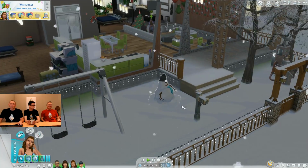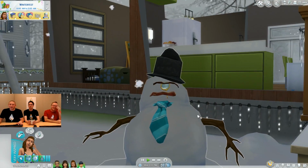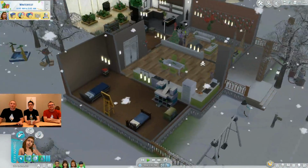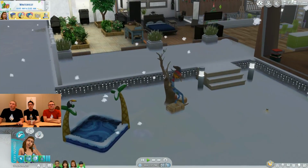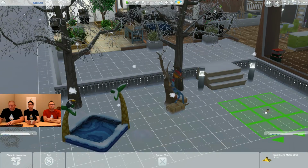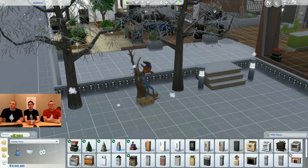Okay. So now that we're here, we have this scary looking snowman. The Cyclops. The Cyclops snowman with a bacon mouth. So we'll show you quickly how to make this stuff. Actually, let me make some room here. So let's go ahead. I'm gonna delete this stuff. Not the sprinkler. No, Patchy. Patchy, no. We'll keep Patchy. We'll have Patchy hang out.